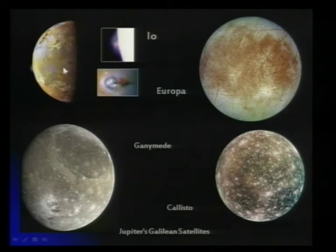There are four. Jupiter has many, many satellites. The four major ones were, in fact, discovered by Galileo, and he gave them the names of Io. They're all Greek gods and goddesses. In this case, goddesses: Europa, Ganymede, Callisto.